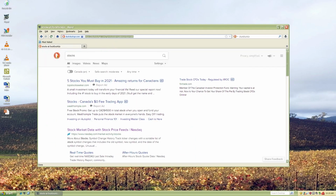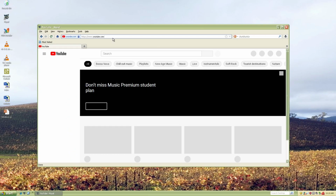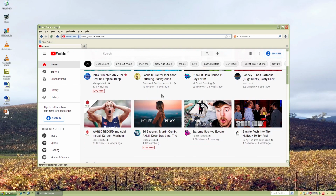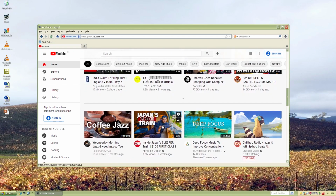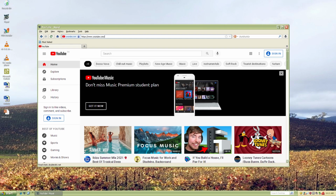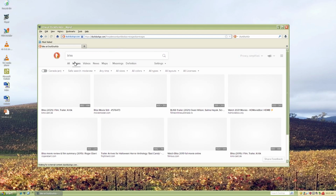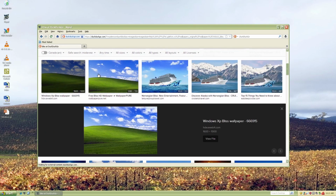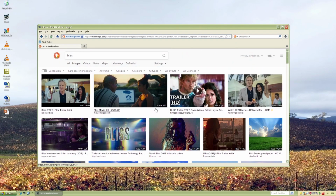You can also sorta watch YouTube. I mean, I don't know why you would, but you can. If it's gonna load at all. And it did load. I don't want YouTube Premium. Okay. So yeah, here's YouTube on Windows XP here. You could watch videos. Do basic image searching. Bliss. That's not the Bliss I want. There we go. There's Bliss. And there's basic image searching.